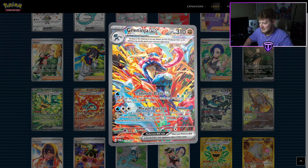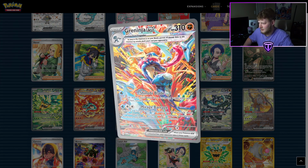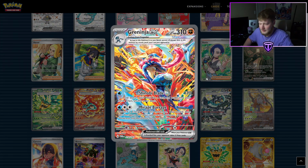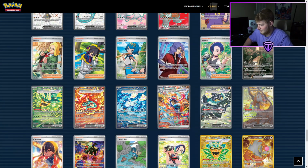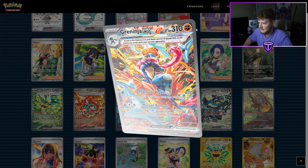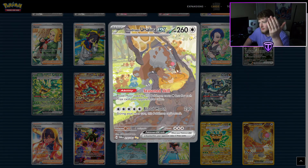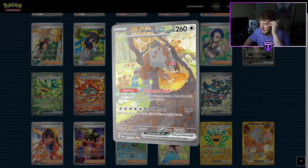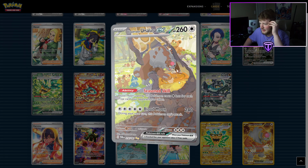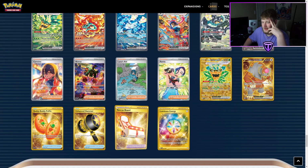Greninja EX. Look at the little paint splatter type effect to it. That's a cool card. That's my favorite card for sure. And it's terraformed fighting type. Just a mask. Okay, here's a Blood Moon Ursaluna. Looks like he's getting some honey out of a tree like Winnie the Pooh. Okay, okay. Man, I'm not impressed.